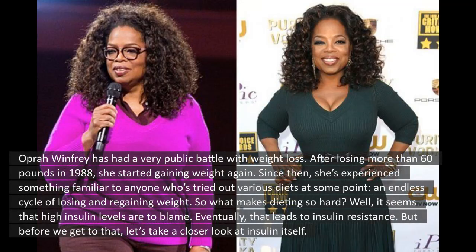Oprah Winfrey has had a very public battle with weight loss. After losing more than 60 pounds in 1988, she started gaining weight again. Since then, she's experienced something familiar to anyone who's tried out various diets at some point, an endless cycle of losing and regaining weight. So what makes dieting so hard? Well, it seems that high insulin levels are to blame. Eventually, that leads to insulin resistance. But before we get to that, let's take a closer look at insulin itself.